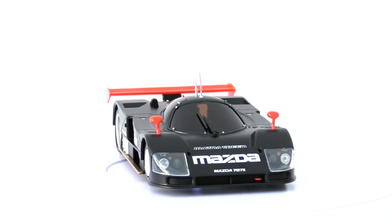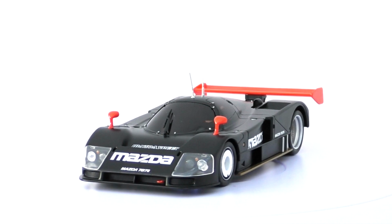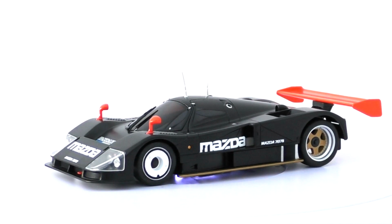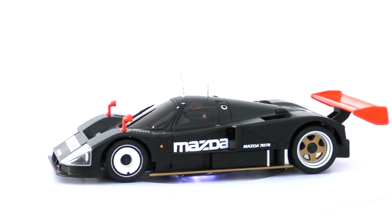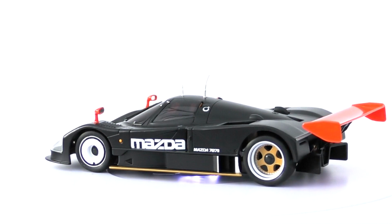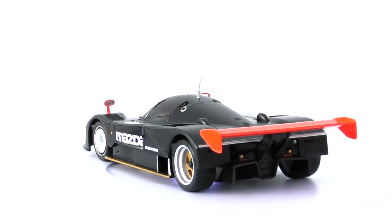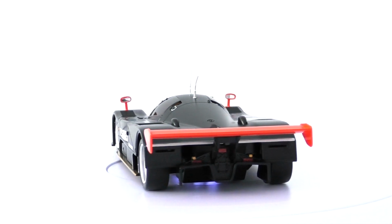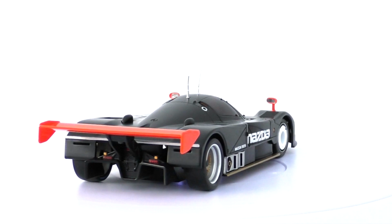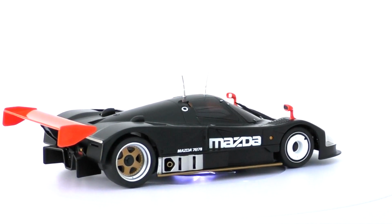Okay guys, here we've got the Mazda 787B test car. I've noticed test cars are a little bit more played down. They're pretty plain. They always seem to be black, and there's hardly any decals on it. That spoiler just looks really different. It kind of looks like it's floating, but it doesn't look jacked up. It looks like it's in line with the car. A bit different.